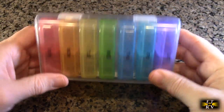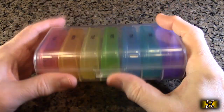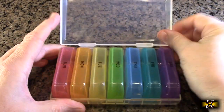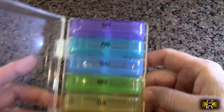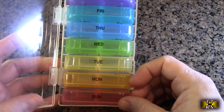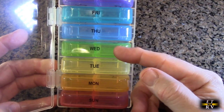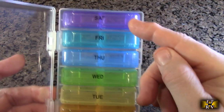You can see the back has these very nice flush hinges on there. It's all smooth. And here you just push like this and it opens up. Then you have access to all the days of the week, Saturday through Sunday. And you notice that they're all different colors so that you don't get confused. You got Mondays in orange, Wednesdays green, Friday is a green blue color, and Saturday is a purple color.